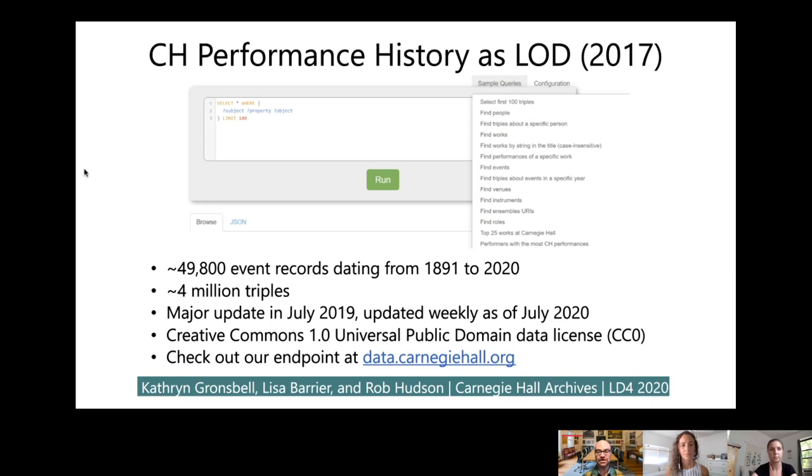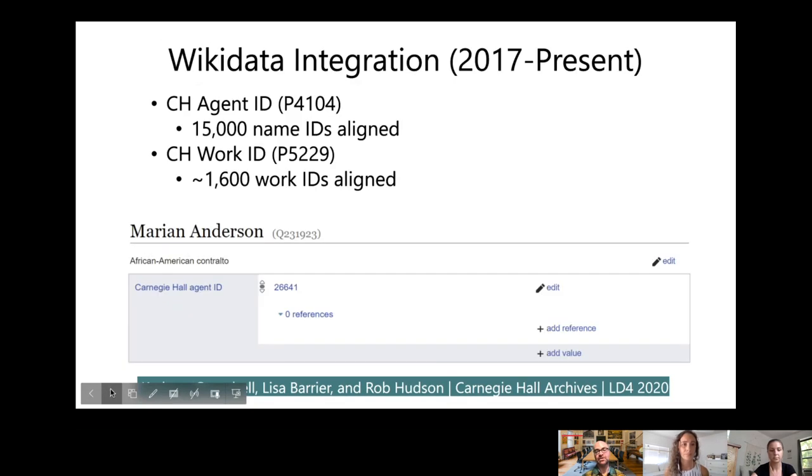We've released all of this data into the public domain with a CC0 data license, and you can check it out at our endpoint at data.carnegiehall.org.